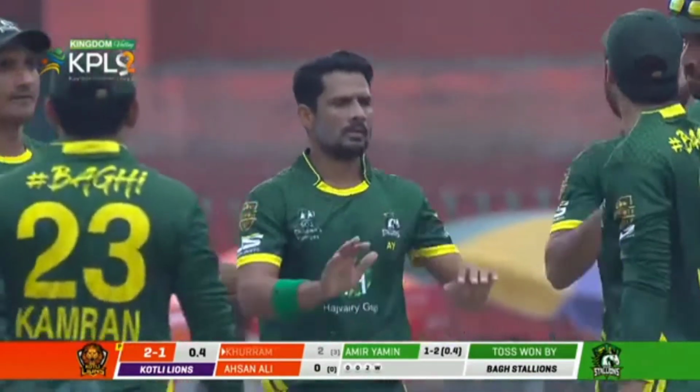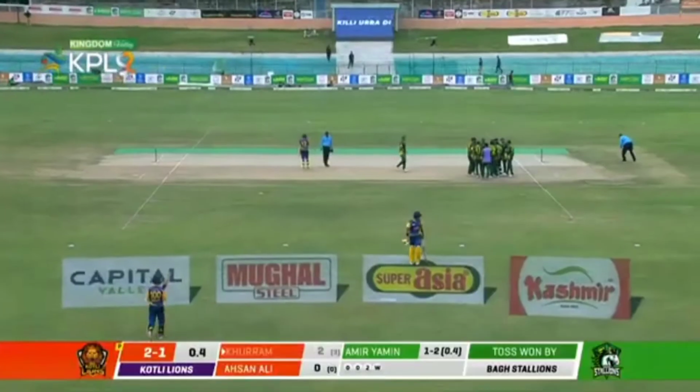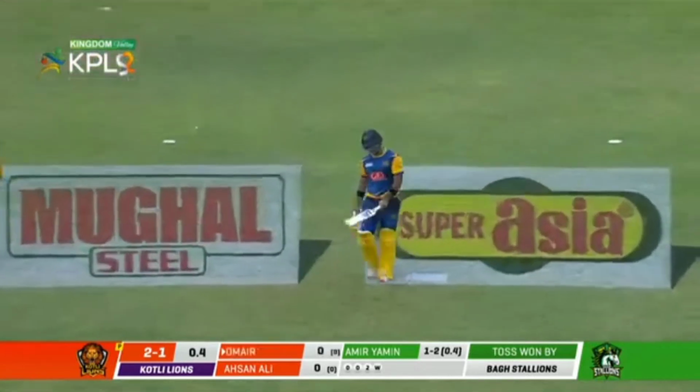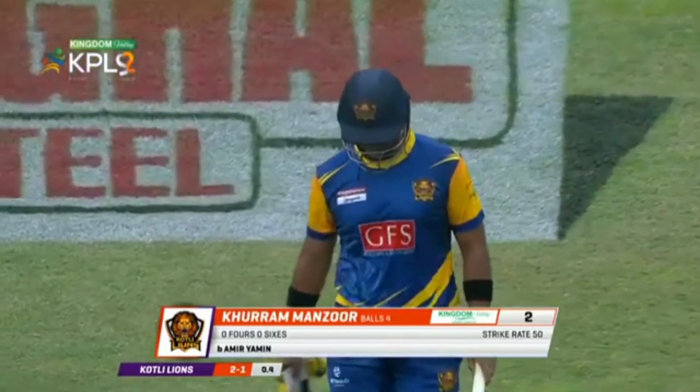Poor, very poor. Selection of the shot was very poor. You know that he's bringing the ball in, and the ball's going to swing back to the stumps. You're asking for trouble, and that's a big wicket. Khurram Manzoor again failing in this game, and KOTLI Lions struggling in the very beginning. 2 for 1.